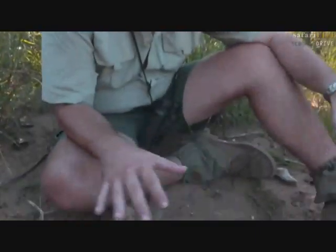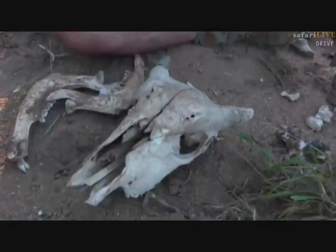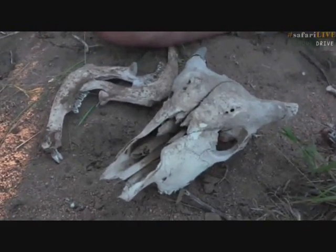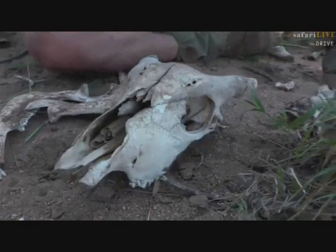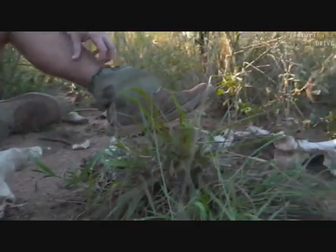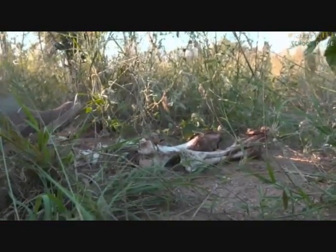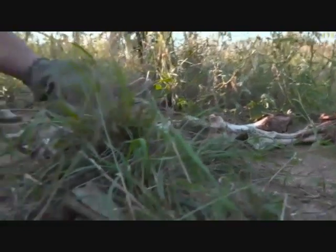Now, interestingly enough, if this had been a buffalo that had died now, with all the predators and scavengers we have around, like vultures and hyenas and lion and leopard, these would all be gone. The hyenas would have come and eaten most of this, but because of the time that it died, there were so many dead animals and dead buffalo that the vultures and the hyenas couldn't actually eat everything, and so there are still bones here very, very close together.